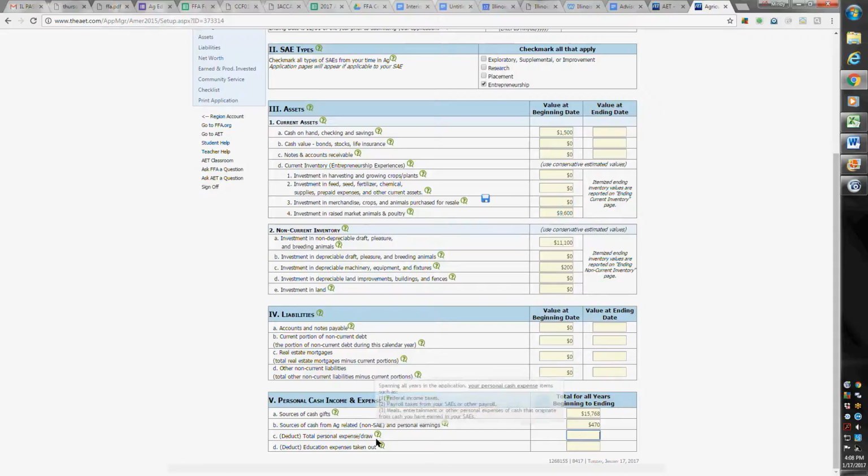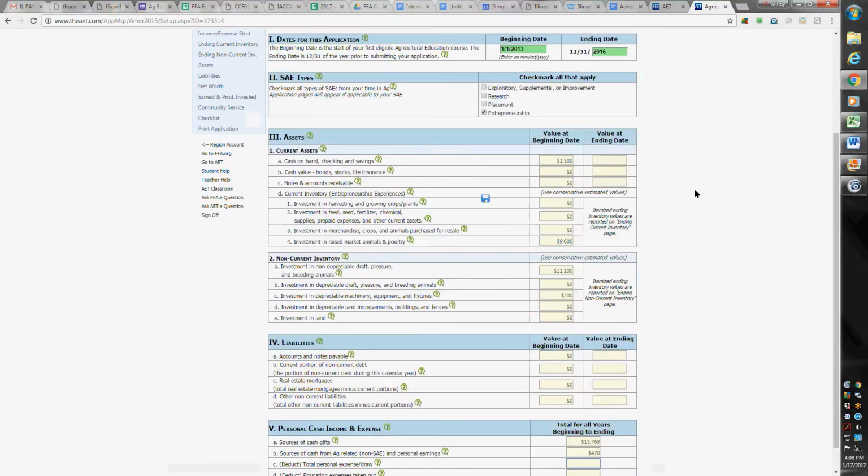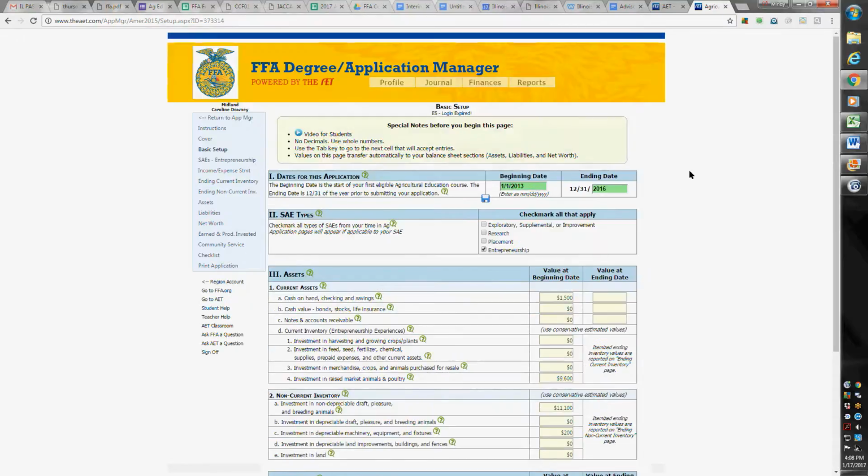And then also educational expenses. Since you guys are American degree recipients or hope to be, your college expenses, your cost of tuition and your books, can be claimed on 5D. Okay, so this is the basic setup page. Does anybody have any questions about that?